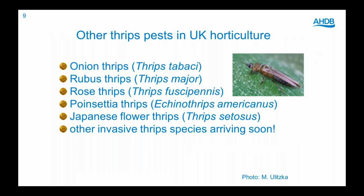There are other pest thrips which are a problem in UK horticulture and causing concern. So for example, the onion thrips, we don't know what the pheromone is for that species. It's a big problem in onions and leeks, but also in many glasshouse crops.